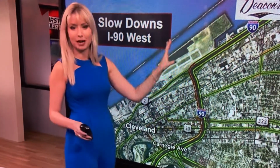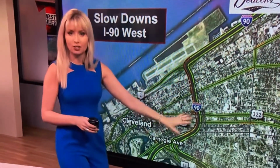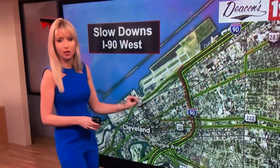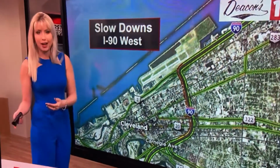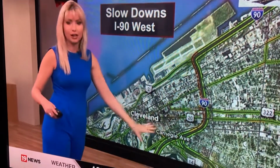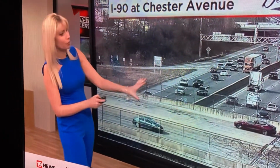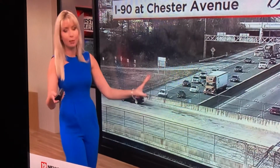90 West seeing some taps of the brakes just after going Dead Man's Curve, passing Chester Avenue. Speeds just around 20 miles per hour here. This will only be adding on an extra couple of minutes to your drive, because once you hit that southbound side of downtown Cleveland, then you'll be fine. You'll just be tapping those brakes over by Chester Avenue, but like I said, just a couple extra minutes tacked on to your drive. All right.